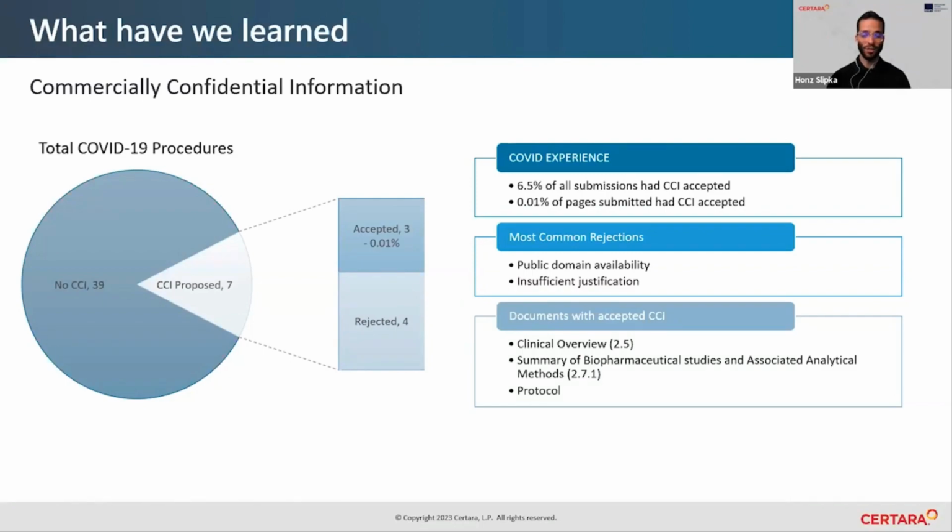So EMA has a great guide on CCI, and their expectation is that there shouldn't be any CCI in the clinical documents. The places that EMA has accepted CCI has been in the clinical overviews, the summary of biopharmaceutical studies and associated analytical methods, and in the protocols. And really, the information usually consists of detailed manufacturing methods, novel assay information, or future products.